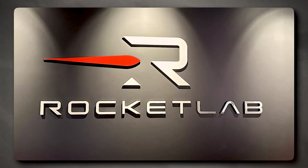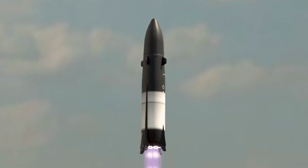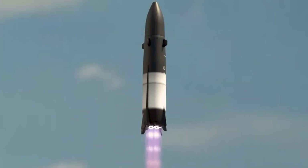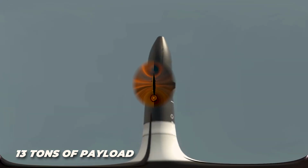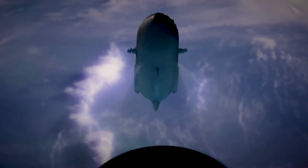Rocket Lab's agenda at Wallops Island is to manufacture and launch the new reusable Neutron rocket. The 140-foot launch vehicle is designed to lift 13 tons of payload. Neutron's unique design, materials, propulsion, and reusability make the rocket ideal for access to space.